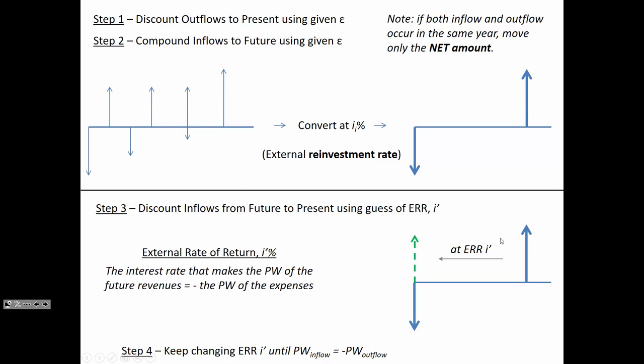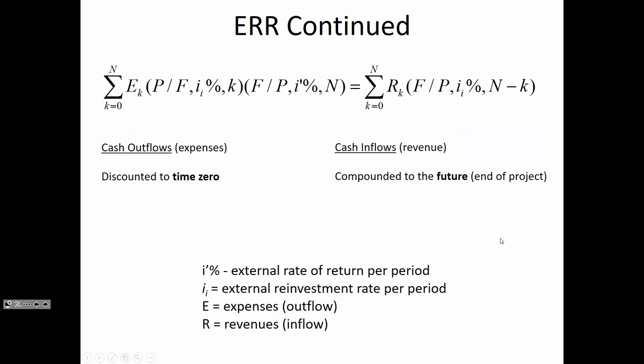Again, there's two interest rates in this procedure. The first interest rate is the one that you are putting all of your extra money into. It's like the external bank account where the revenues are stored. And that first interest rate is the external reinvestment rate, and that's what you use for steps one and two. And then you solve for the unknown. The external reinvestment rate is the first one, and it's given. The unknown is the external rate of return, and you solve for that iteratively to try and find out what is the interest rate that makes these two lines equal, the green dashed line and the solid blue one, both of them at the present. So here's just a formula that shows the relationship between, in equations, the expenses and the revenues. You have to make them equal, and the expenses you first of all are taking to the present.